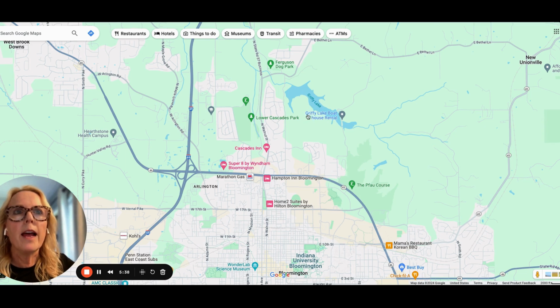In the summer, they have Griffey Lake Boathouse rental, and you can rent paddle boards and kayaks. You cannot go swimming here. They don't want you swimming because there is runoff from the IU golf course into Griffey Lake. But this is a backup resource if anything goes wrong with Bloomington's water supply.